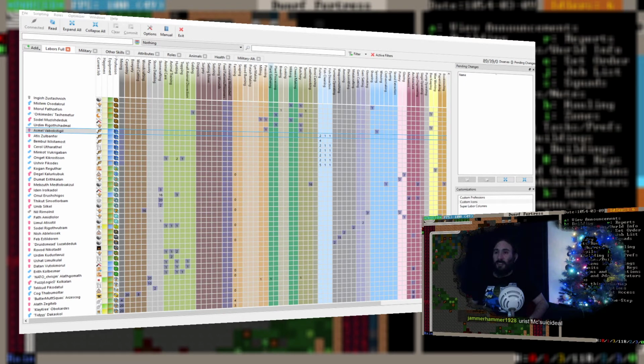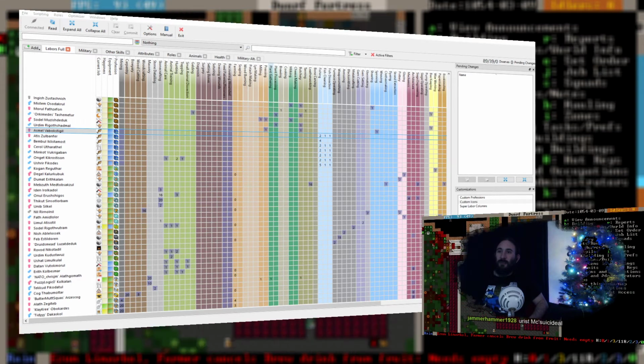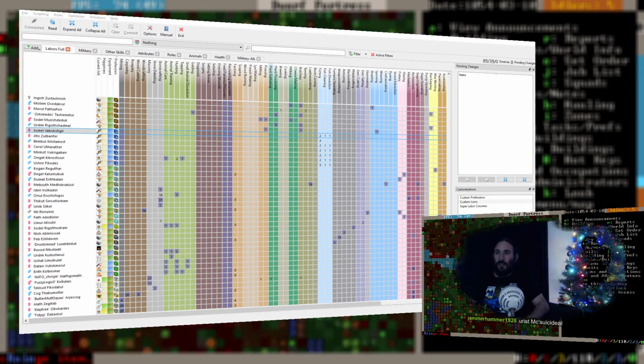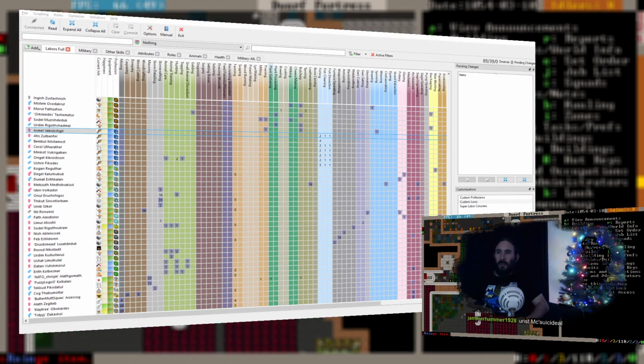Urist McSuicidal. Oh, my goodness. The fishing is that core to their identity? Let's unpause and see how the digging unfolds now that we've undone all this fish madness. Hopefully it will happen nice and quickly.